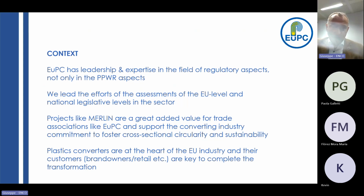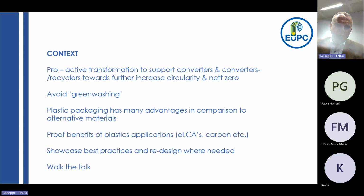And just to name it again, the plastic converters are at the heart of the EU industry, and our customers, brand owners and retailers, are key to complete the transition into circularity. So proactive transformation to support converters and converter recyclers towards further circularity and net zero is one of our key priorities. We are fighting greenwashing because we see a lot of wrong claims by users in the market. Plastic packaging has a lot of advantages in comparison to alternative materials, but we see that people are choosing different ones, probably on emotion and not so much on ratio.